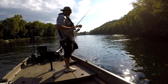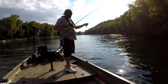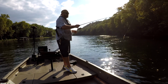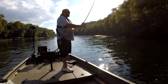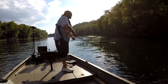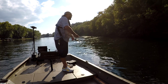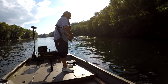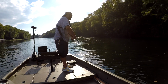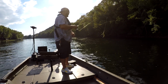I always use a size 12 snap swivel whenever I throw the jerk baits. As you pull and crank on those things, they can twist your line. That snap swivel not only frees up some movement in the bait, allows it to kind of go back and forth a little better, but it also helps prevent line twists. It doesn't stop it. Over time, eventually that line's going to get twisted if you're not taking the time to untwist it. But that snap swivel will definitely make the space between those times longer.